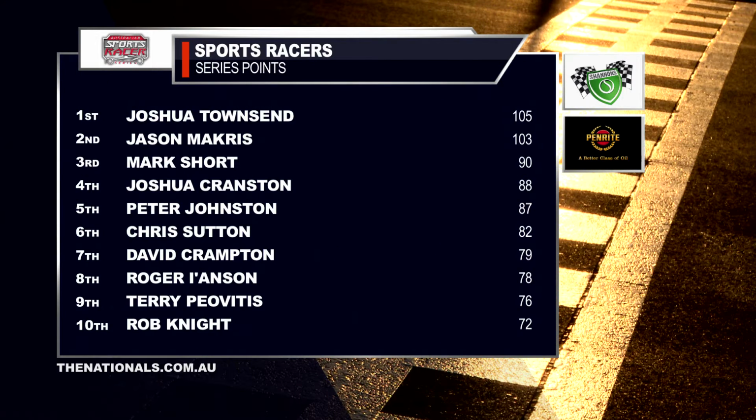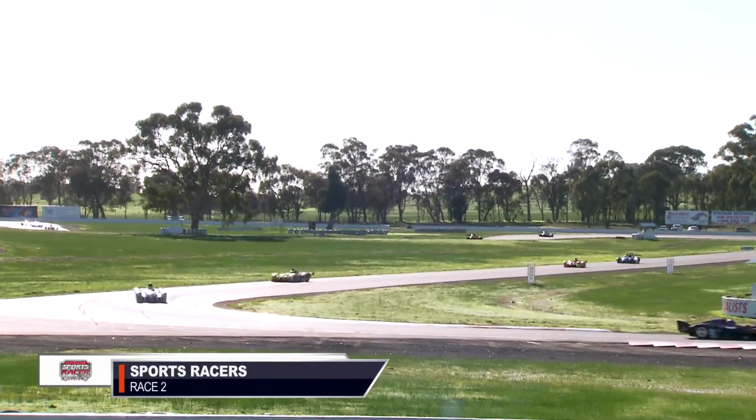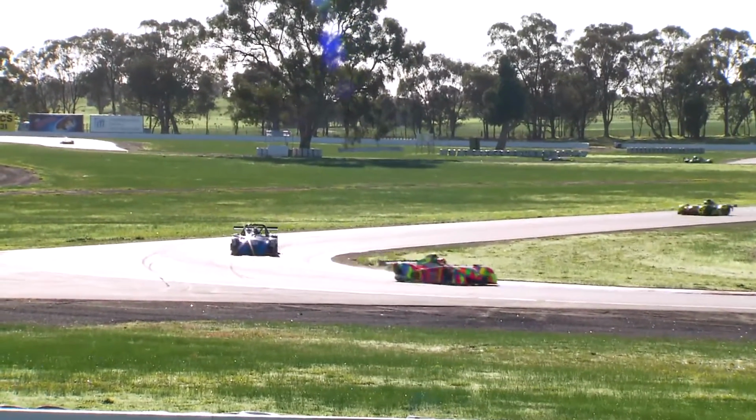We're one round down. It was won by Josh Townsend. He leads the standings ahead of Jason Macris, with Mark Short third, Josh Cranston fourth, and Peter Johnston in fifth place. The defending champ Mark Lauke has got some work to do. Roger Ianson qualified on pole on Saturday. He then won the opening race of the weekend from Aaron Steer.